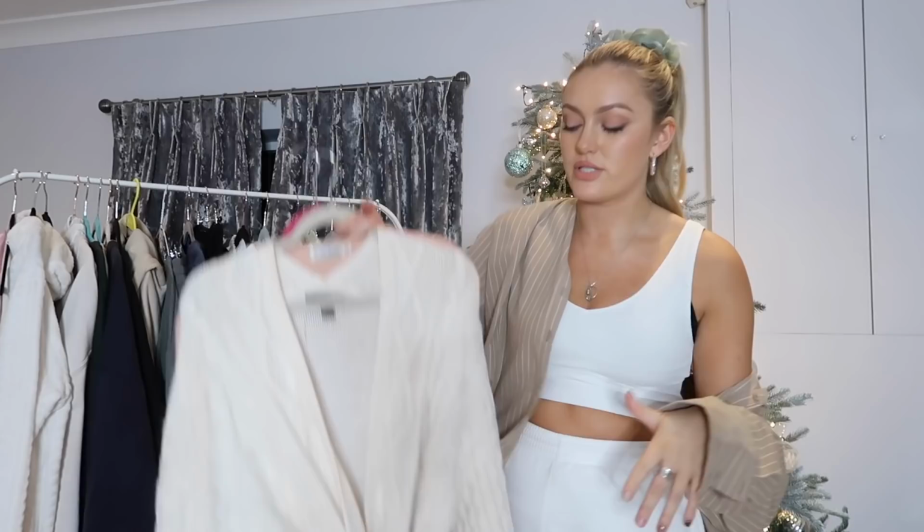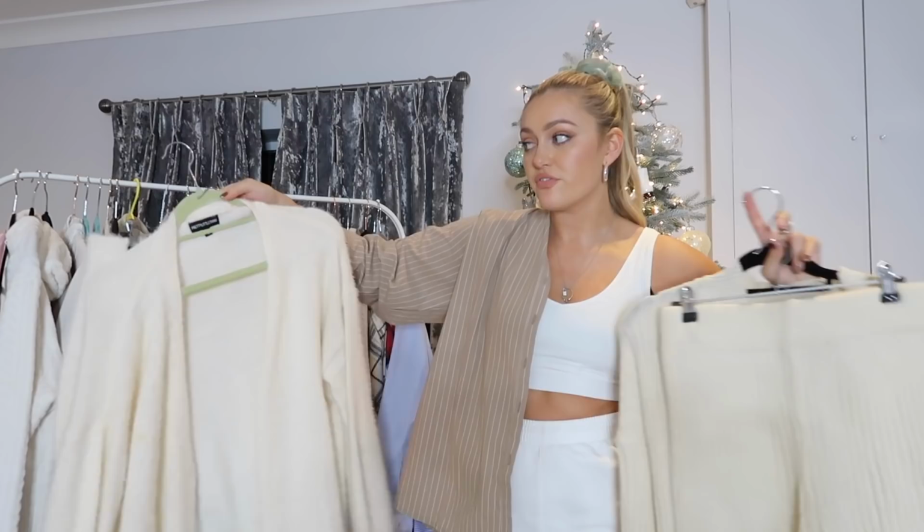I'm here with another knitwear set. Both of these are a shorts and cardigan set.